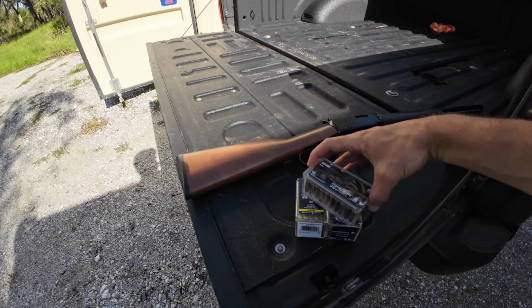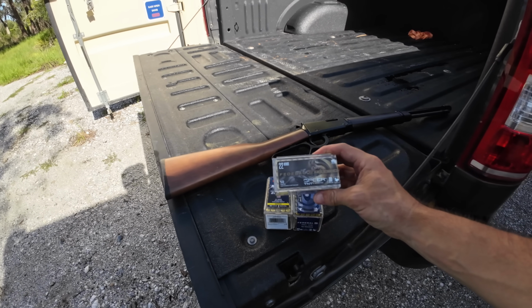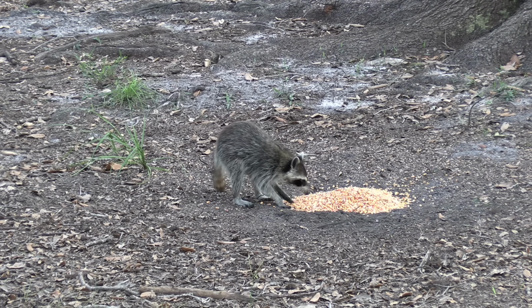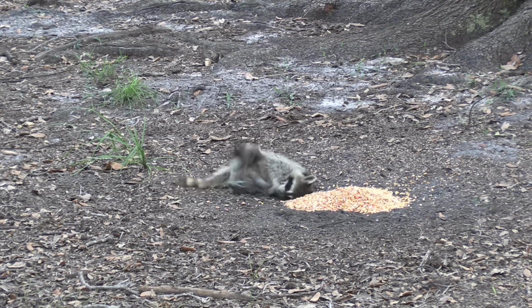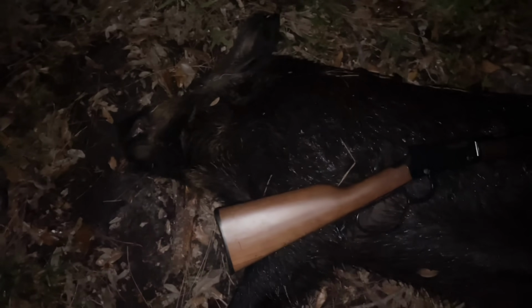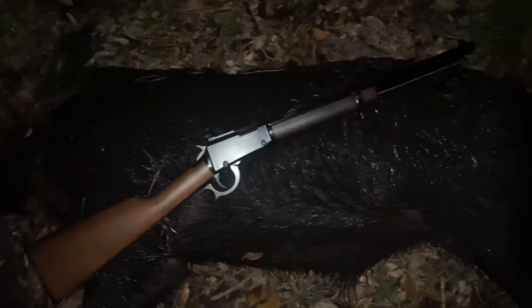And I've done a lot of raccoon hunting with these Spear 30 grain TNT rounds, and these are moving super fast at 2,200 feet per second. But these TNT rounds really blow up like TNT. I don't think they'd have enough penetration to get through a hog's skull. And then these Federal 50 grain rounds, I thought they did really good, but I'm interested to see what a little bit more velocity would do on a hog.